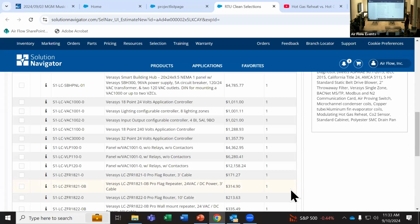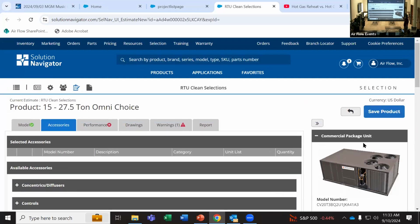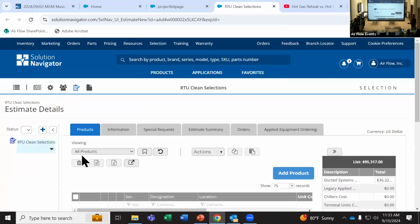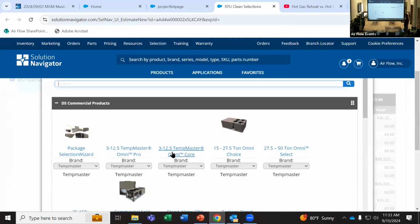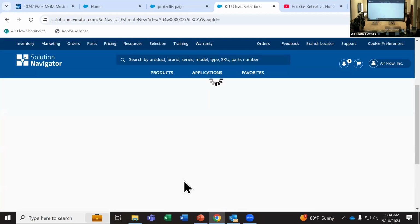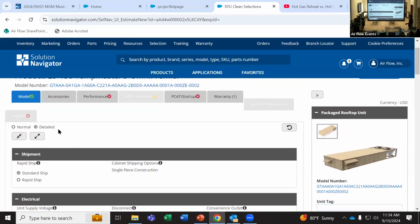Yes. So let's go back to our estimate. This back arrow. And we're gonna add our premier line, which is our large tonnage units. So here, we're gonna go to the 25 to 150 Tempmaster. And this is where you start to see, obviously, the size of the units is a lot bigger. Thank you, Dave.